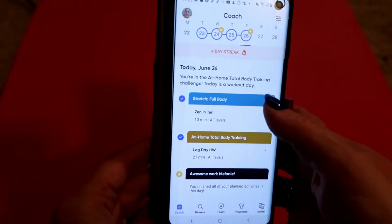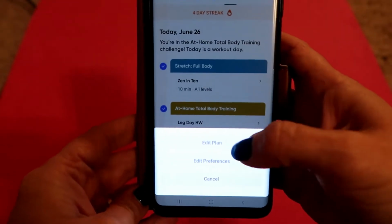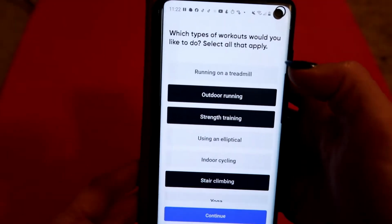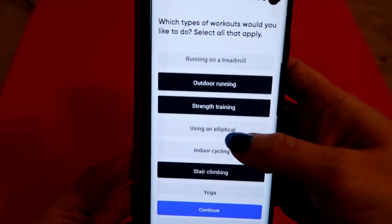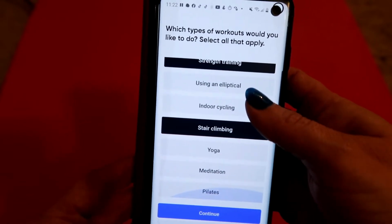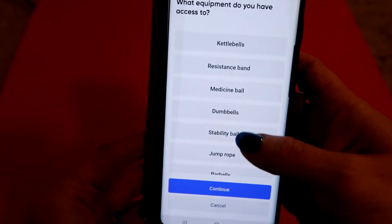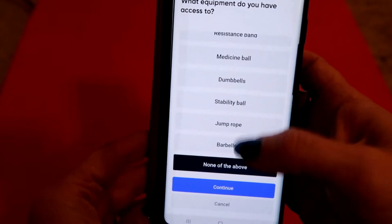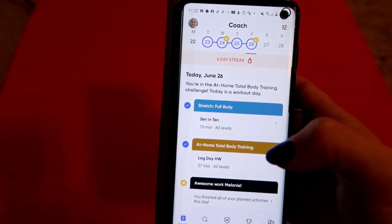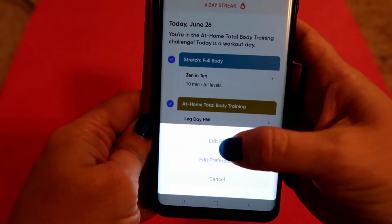One thing I really like about AAPTIV is you can tell them what your goals are. You can set up your own schedule. Like, you can change your preferences. So, you know, which type of workouts do you like to do? Right now I have most of this set so that it's good for being able to do just at home. You can tell them what equipment you have, and I say none right now because I'm doing all my working out from home. But if you have access to a gym and you want to go to the gym, you can do that. You can also edit your plan.